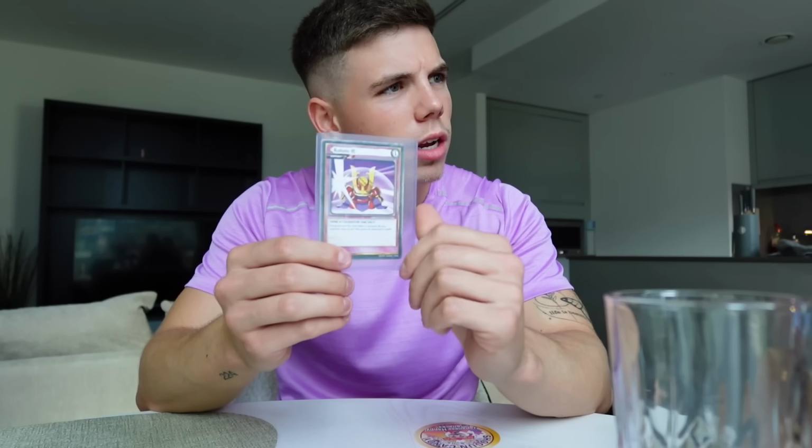It also comes with, is this a Pokemon card? No, it's like a rip-off Pokemon card, but it's cool packaging.